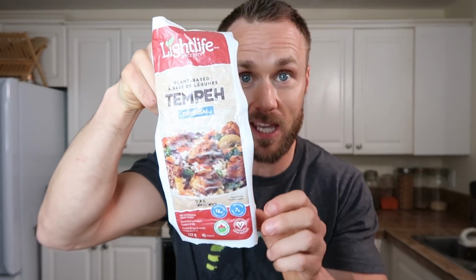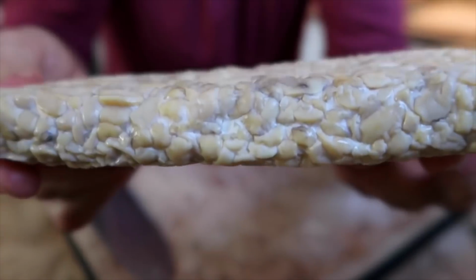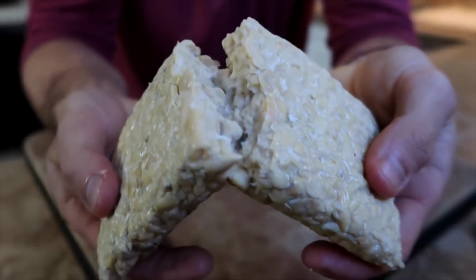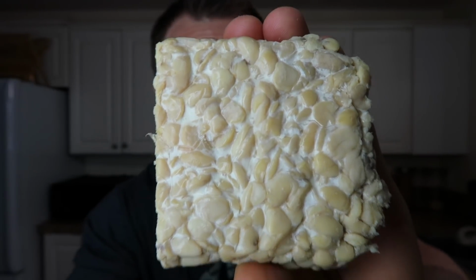So this is the kind that we get, and I find it to be pretty neutral in flavor. They do make a garden veggie flavor, something like that, and it is amazing. However, we don't get it here in Canada, that's only in the States. But yeah, this is what it looks like. So don't be alarmed if it looks a little bit funky or if it has some funny coloration on it. It is supposed to look that way. But it shouldn't smell like much, and it shouldn't be too slimy. That's a good way to know if your tofu or your tempeh has gone off, is if it's slimy.